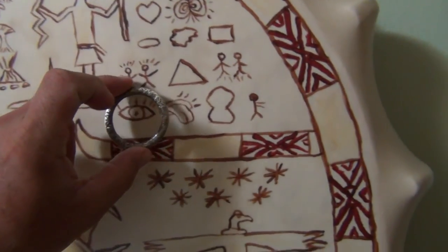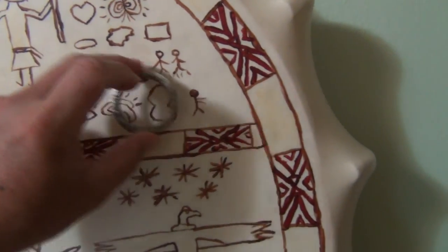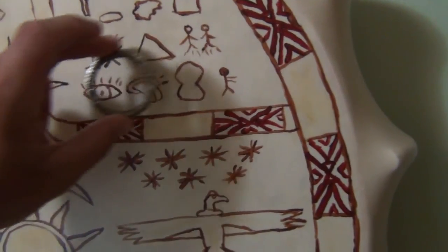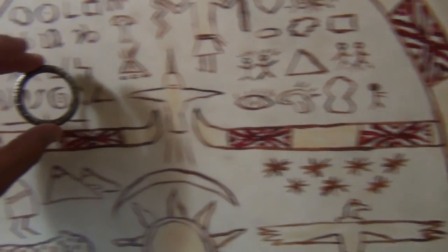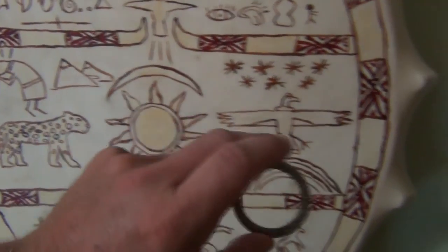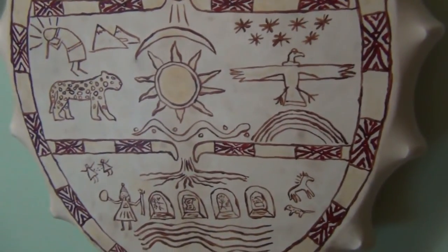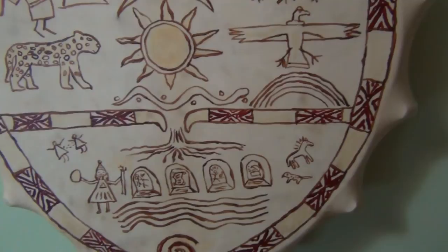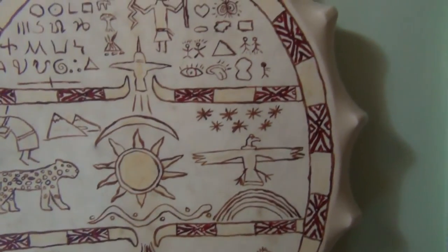And here's an example of the ring I was talking about earlier, that when we place it on the drum and it's flat and we beat the drum, it'll move around and it'll show us what we need. So it's another form that the ancient Sami shamans in particular used in order to help their people.